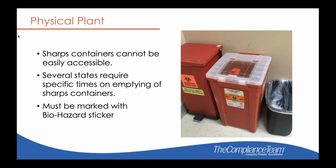This sharps container is an operating room type sharps container, perhaps for a procedure room where patients are never left alone. We would not be happy to see that in a clinic and would cite it. Sharps containers need to be mounted to the wall. They need to be locked so that patients in this society, particularly today, cannot put their hand in there to find some needles. So this is not an acceptable sharps container for a clinic.